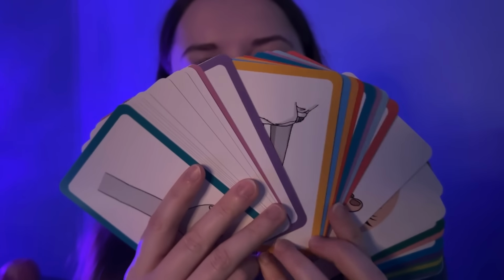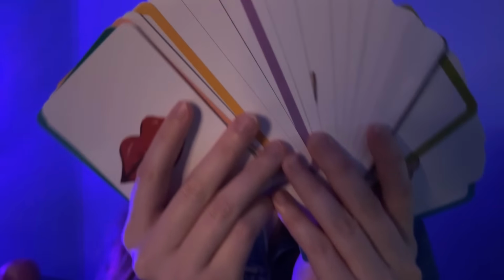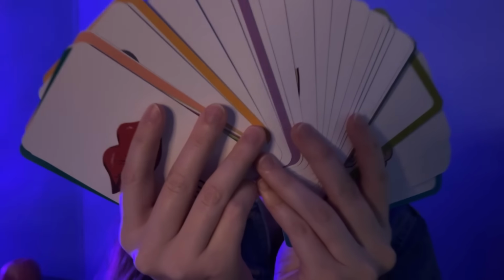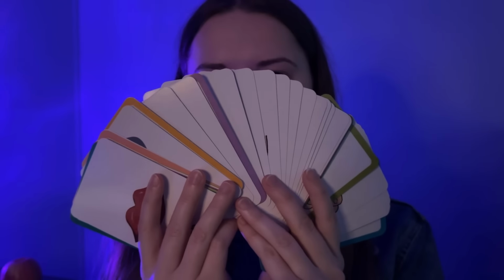Now I want you to find a blue card. Can you find a blue card for me, please? Good. And look down. Listen. Now look up and find a red card for me, please. Can you count how many red cards you can see? Okay, none. Very good. And look down.